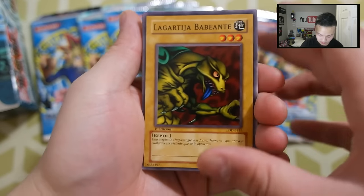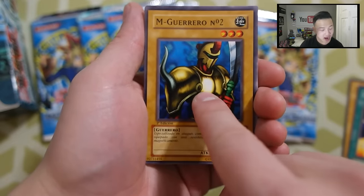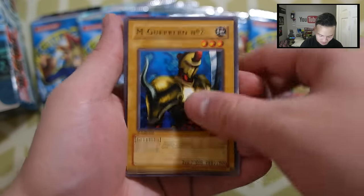Okay, so there you go. Some lizard dude. I forgot this guy's name. M Warrior. I know this one. M Warrior number 2. I know this one. Something coffin. I don't know.